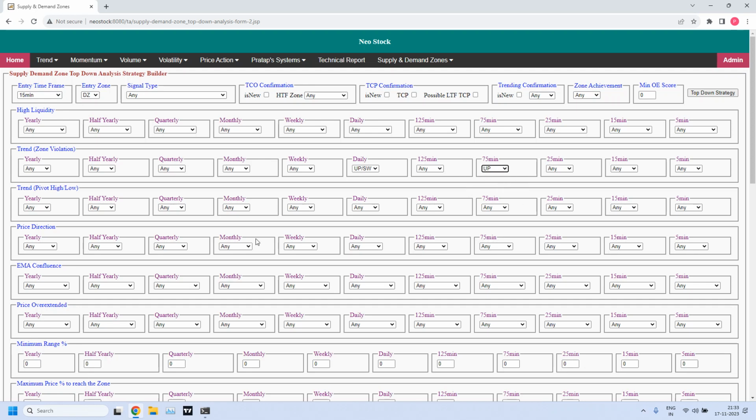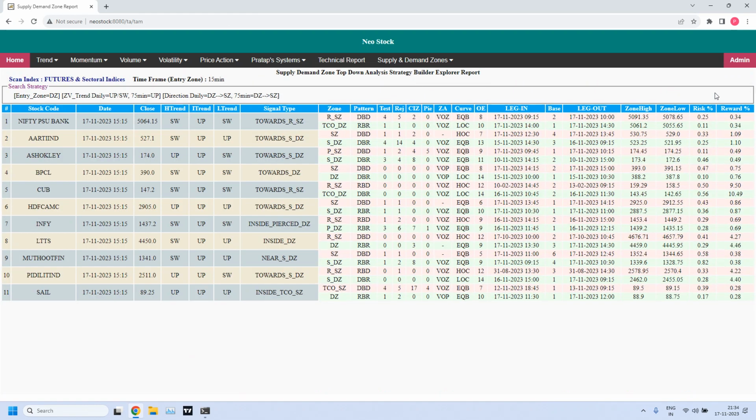Okay, what about price direction? For daily, the price should travel from daily demand zone to daily supply zone, DZ to SZ. Similarly, 75 minutes also, it should travel from demand zone to supply zone. So only we want such kind of stocks. So total 11 stocks are filtered for 15 minutes time frame. If your interest is fresh zones, look for fresh zones from this list.